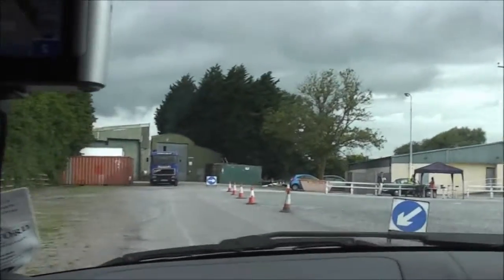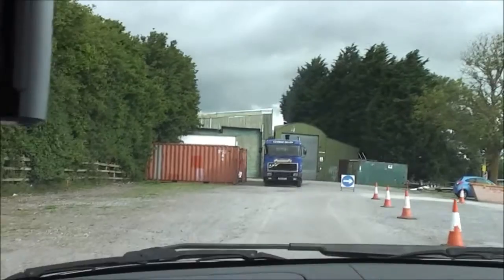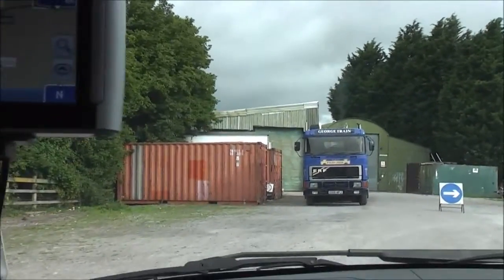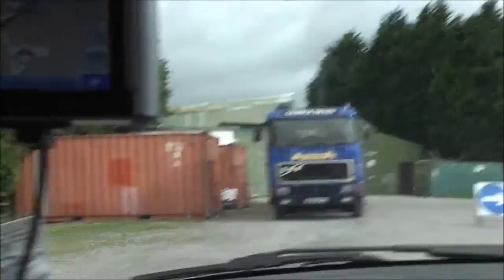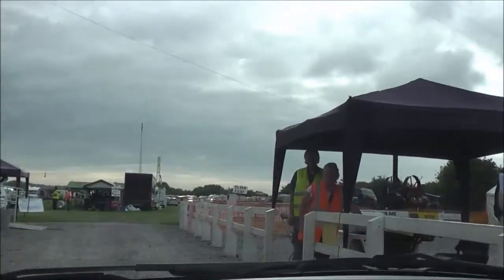Oh, there's other classic cars going in. Yes, it's good. There's a lot in there already. Well, there are, actually. That's true. I'd like to see what's happening. Here we are. This is where we book in.